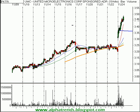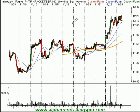Packeteer, symbol PKTR, we were in at $11.62 on Wednesday, and I had suggested a stop at $11.95, and wouldn't you know it, I nailed the low today with that stop. So that should have been stopped out with a gain of about 33 cents in there.